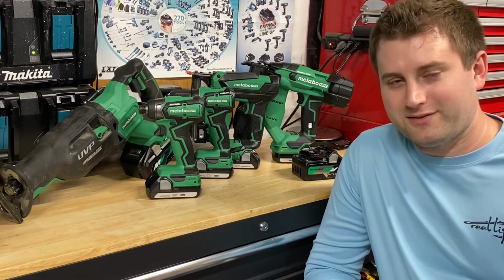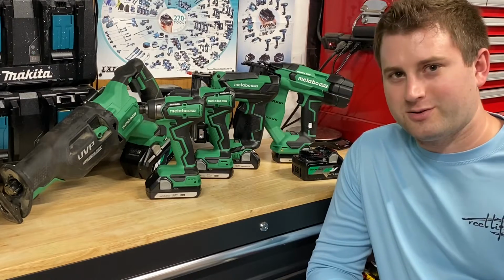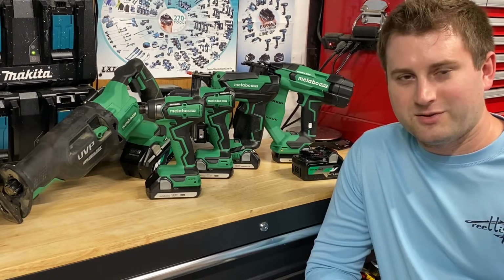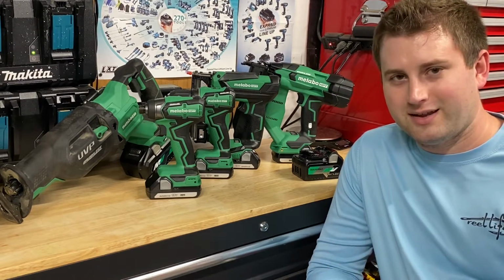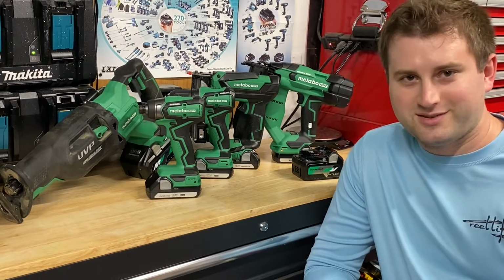So if you're considering Metabo HPT power tools, we're just going to consider some of the pros and cons of the brand, as well as some of the tools that I have here, and we're going to see just how well they do as a tool brand. So let's jump right into it.